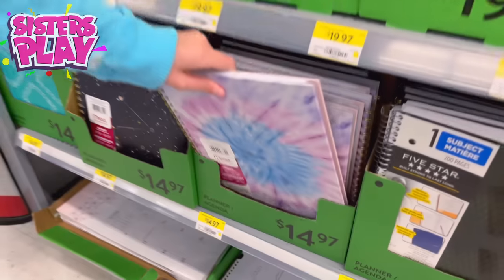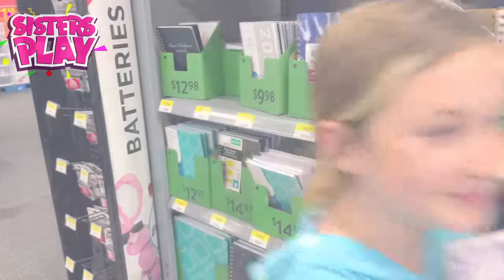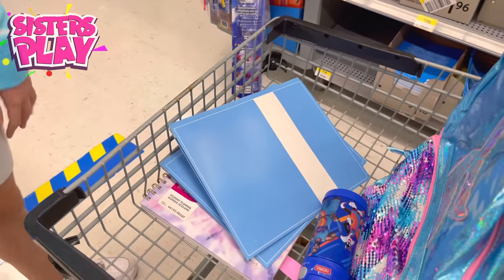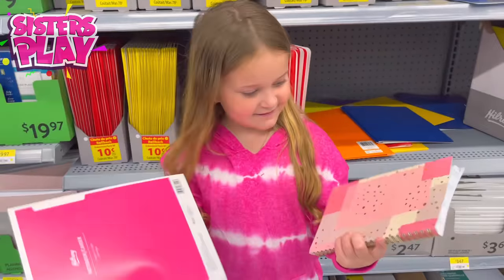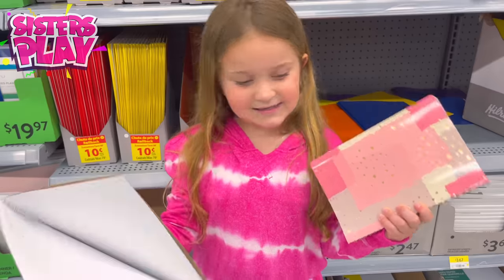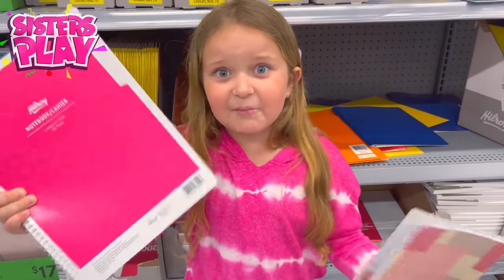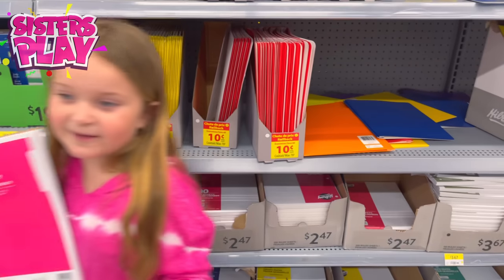Guys, I need a notebook too, so I found this gorgeous, perfect one. It looks just like my outfit, right? I can't miss out on these gorgeous blue duotangs. I need a notebook as well, so which one should I take? Guys, which one do you think? I think this is number two and this is number one. I think number two. Yeah, number two. This one is more pinkish, so let's put this away.